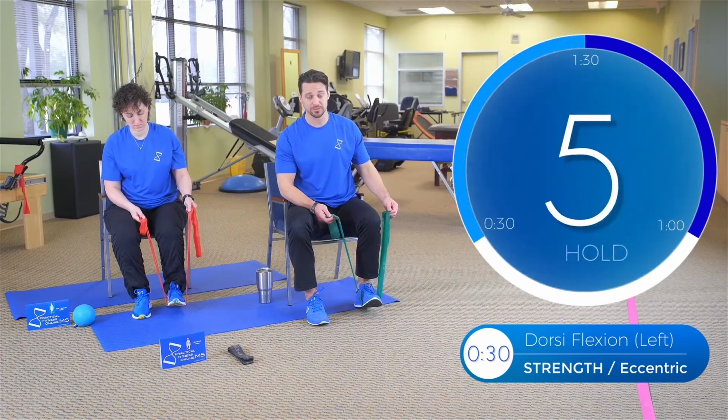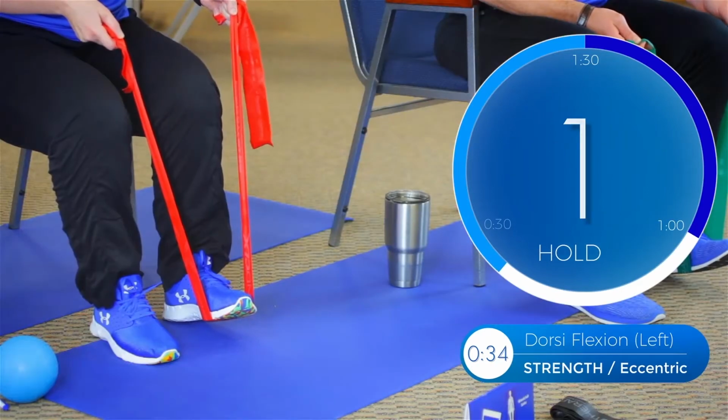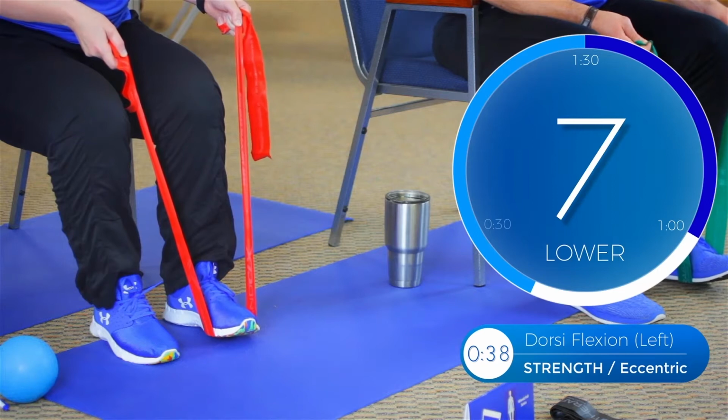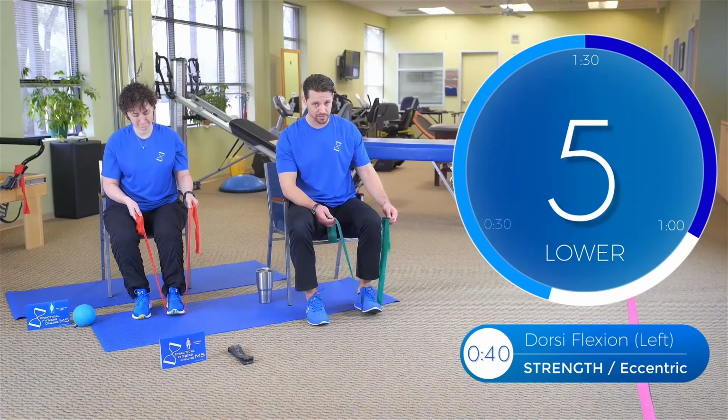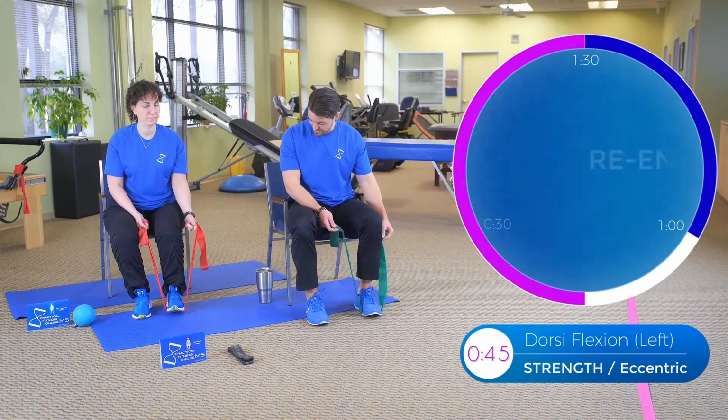Even if you can't feel it, toes up as high as it can come. We're holding here for 2 more seconds. 1, now slow on the way down. Really exaggerate the pace because that allows the muscles to do the work, keep the momentum out. Here we go for 3, 2 to the ground. 1, we'll re-engage, bring it up.